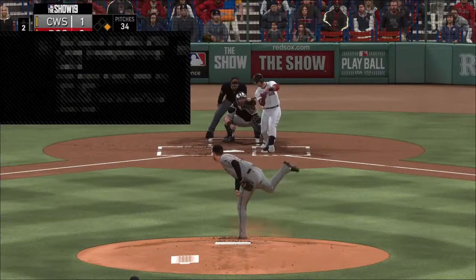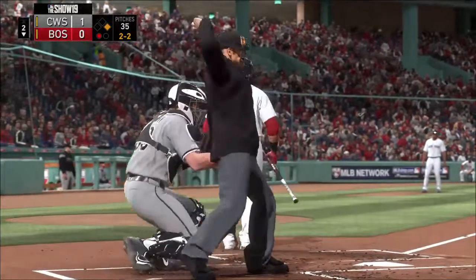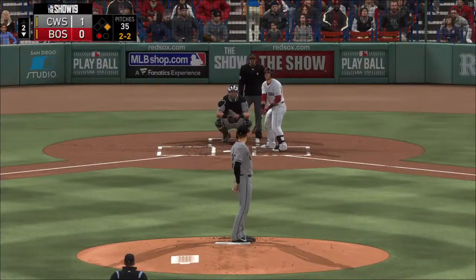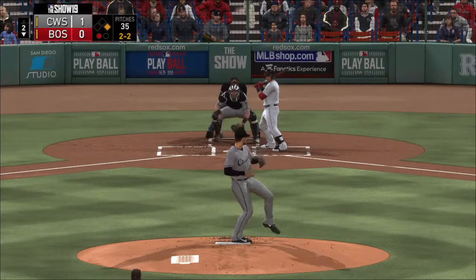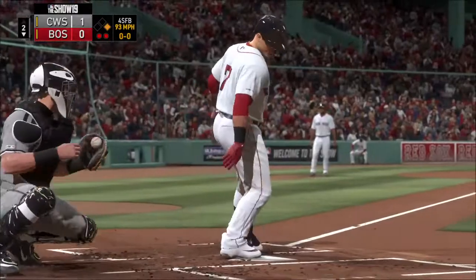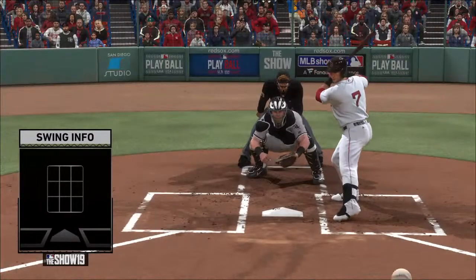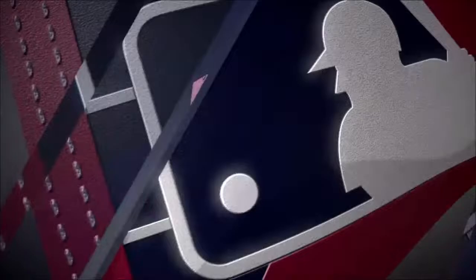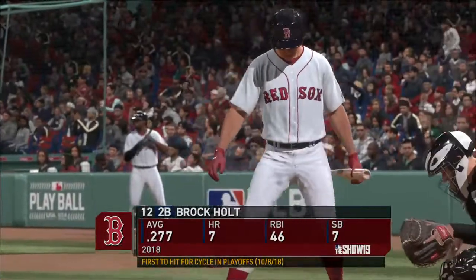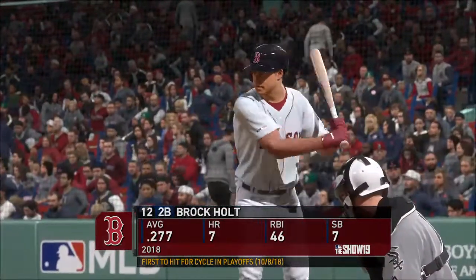The 2-2. Fouled away. Ready with another 2-2. Oh, and he can't catch up to the fastball as he swings and misses for the second out. Anytime a pitcher locates a fastball on the inside corner, it's going to be a tough pitch to hit. That one was spot on, and he had no answer for it. So it's a runner at first with 2 gone, and that'll bring up the versatile utility man, Brock Holt.